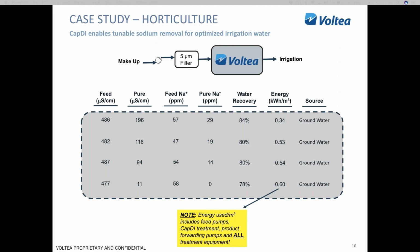And so the idea very simply is, can you change the amount of salt that you remove depending on the crop that we're irrigating? You see 4 different operating conditions here, ranging from a water recovery minimum of 78% all the way up to 84%, and relatively low salt removal, but again, crop yield is critically dependent upon the sodium level in the irrigation water.